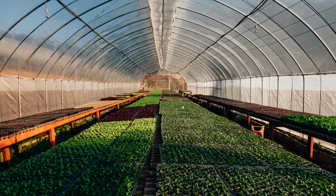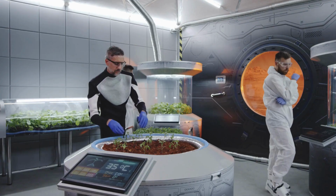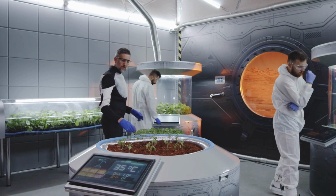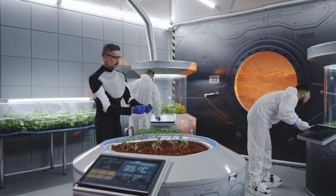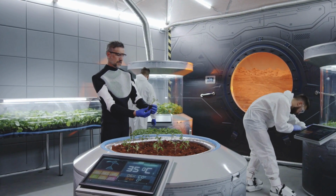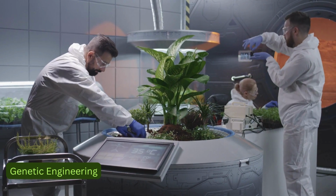Martian greenhouses. Greenhouses can provide a controlled environment for plant growth, protecting crops from the harsh Martian conditions. They would need to be equipped with temperature control, artificial lighting to compensate for the limited sunlight on Mars, and a water supply system. Greenhouses could be constructed using lightweight, durable materials, and their design would need to consider the unique challenges of Mars.